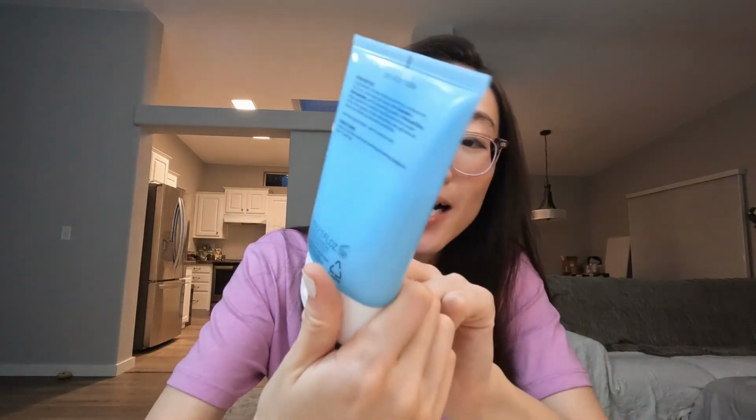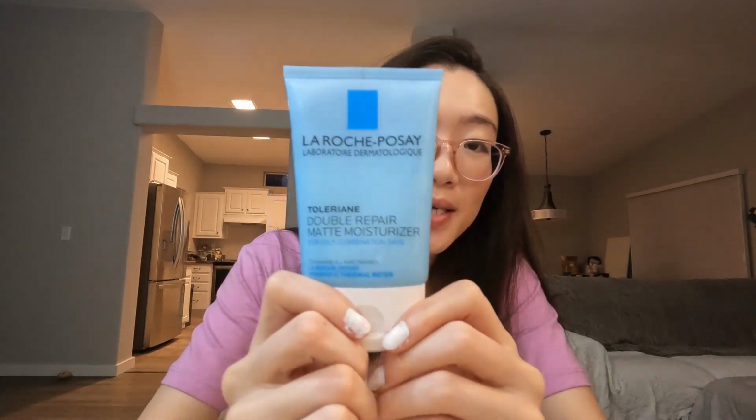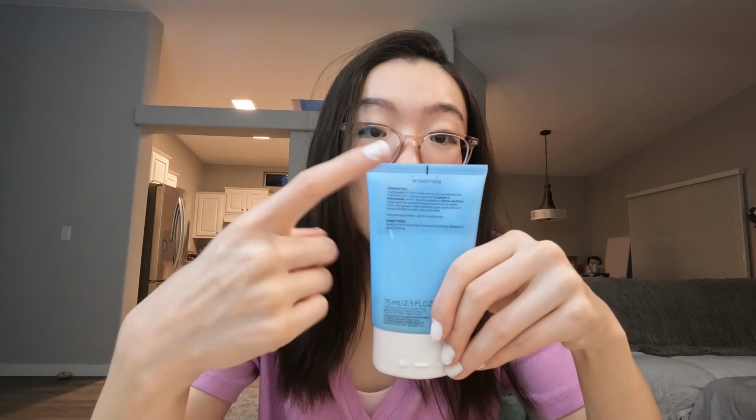Okay, the fourth product is La Roche-Posay. This one is Tolerance Double Repair Matte Moisturizer. This is a late find, but it is a great find. It does exactly what it claims to. So it is a hydrating moisturizer which contains lots of ceramide and I believe niacinamide, yep, and oil absorbing powders. It works like magic.